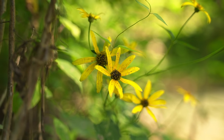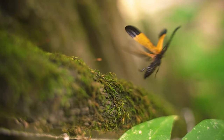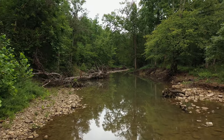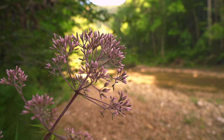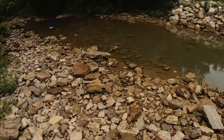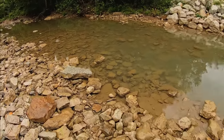First, before we get started, I want to show you guys just how beautiful this area is, and then we're going to get in that creek and start walking. So let's go. All right, guys, here we are. There's the creek. The water level looks nice and low. We're just going to start hiking and see what we can find around here.